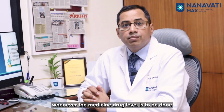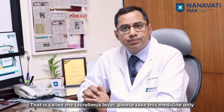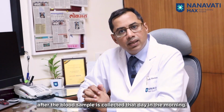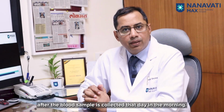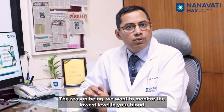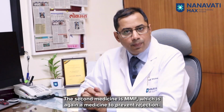Whenever the drug level is to be done, that is called the tacrolimus level, please take this medicine only after the blood sample is collected on that day in the morning. The reason being, we want to monitor the lowest level in your blood, and that would be before you take the next dose of medicine.